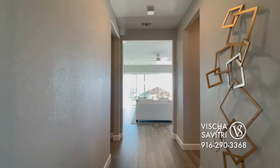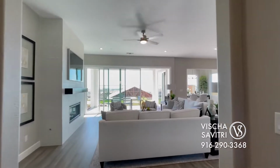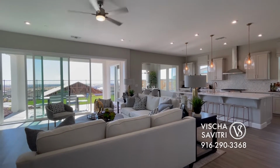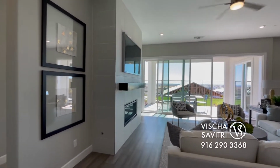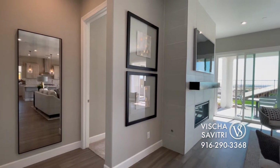And today I'm going to show you this new subdivision in Folsom, California. Folsom is located approximately 25 minutes away from downtown Sacramento. The name of this subdivision is Stone Bluff at White Rock Spring Ranch. And the builder is Richmond American Home.